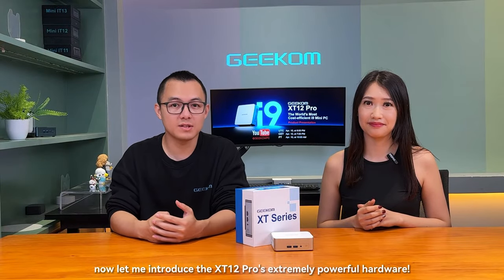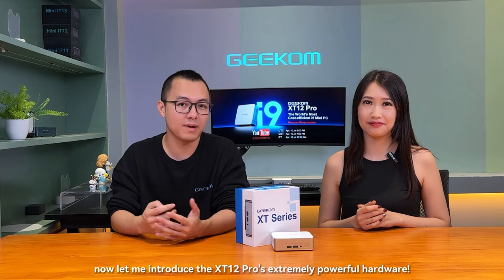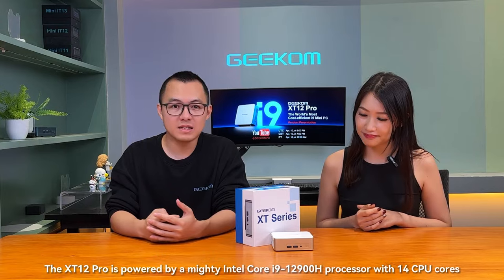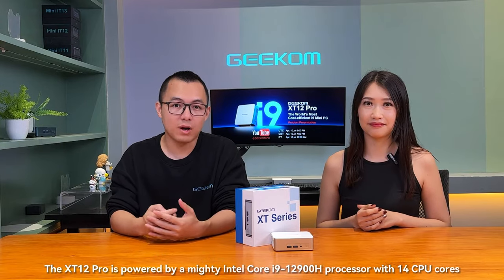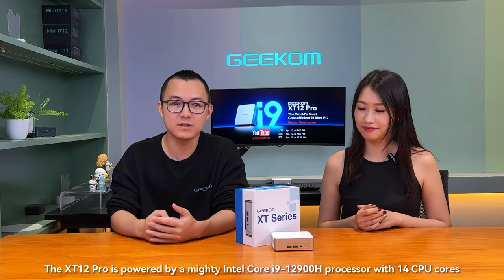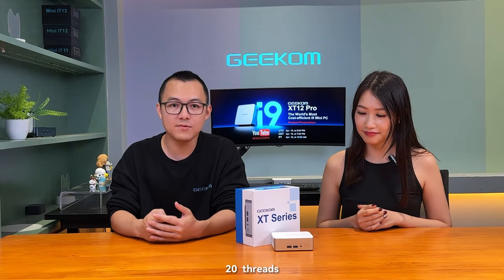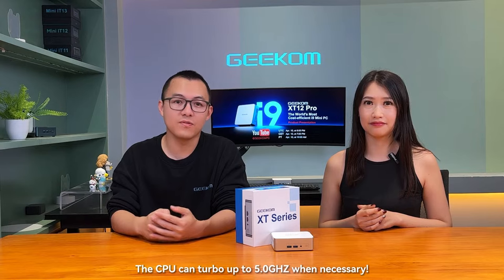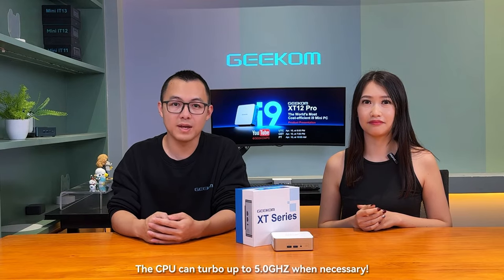Now let's introduce the XT12 Pro's extremely powerful hardware. The XT12 Pro is powered by a mighty Intel Core i9-12900H processor with 14 CPU cores, 20 threads, and 25 megabytes of Intel Smart Cache. The CPU can turbo up to 5.0 GHz when necessary.